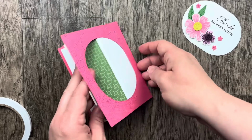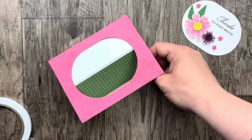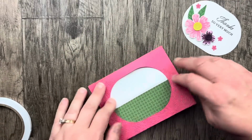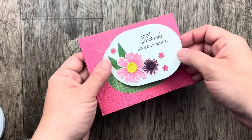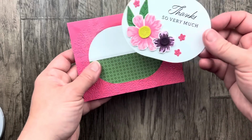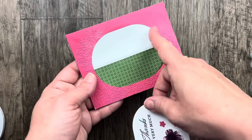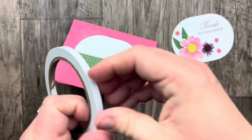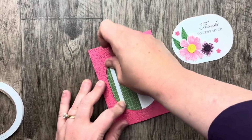You could add some adhesive there. I didn't, but you could. In fact, I wish maybe that I had, but I'm not going to tear it apart. All right, we just cut out a little boo-boo, but we are back on track now. We're going to put our oval on the green designer paper down here, so ignore my torn cardstock there. That's not where the oval gets adhered to the project.